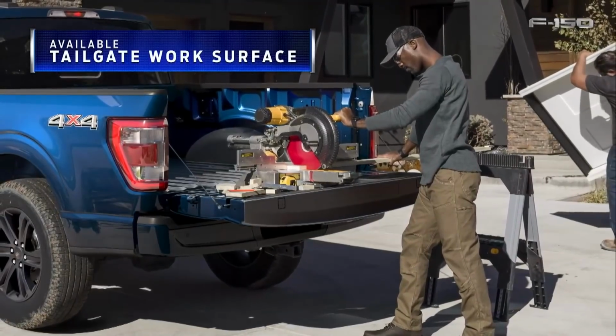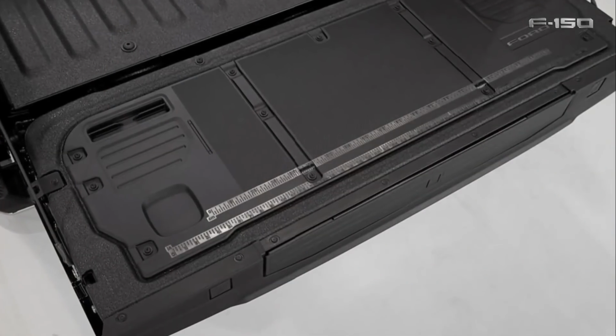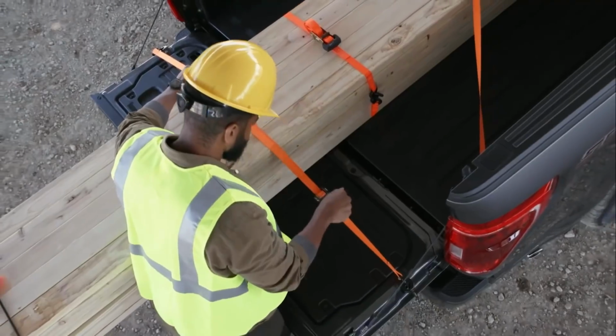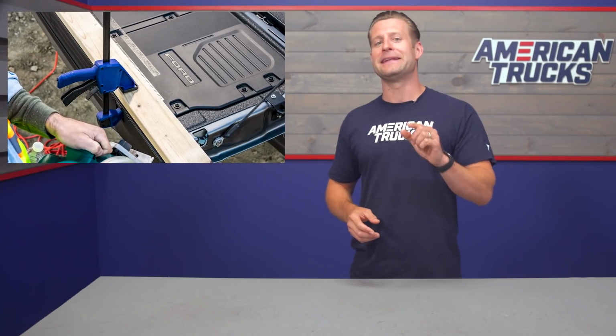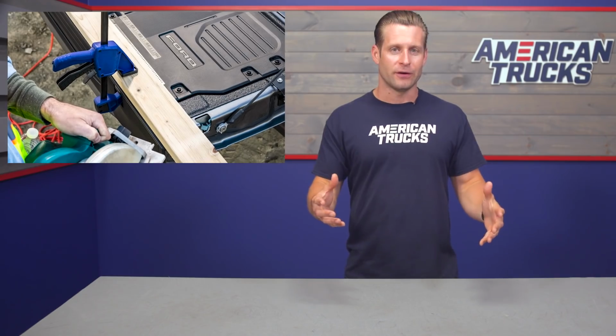Now, that tailgate does also feature a new work surface that has all kinds of useful areas for measuring, writing, cutting, and cleats for securing longer cargo. There's also some built-in indentations to be used for clamping stuff down, and those same indentations can double as a bottle opener, which is just purely awesome.